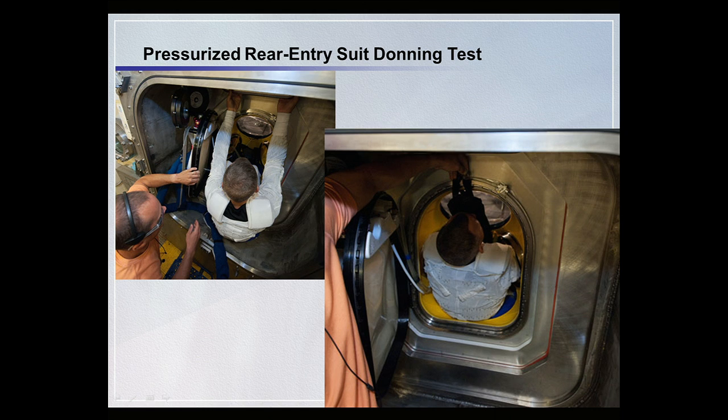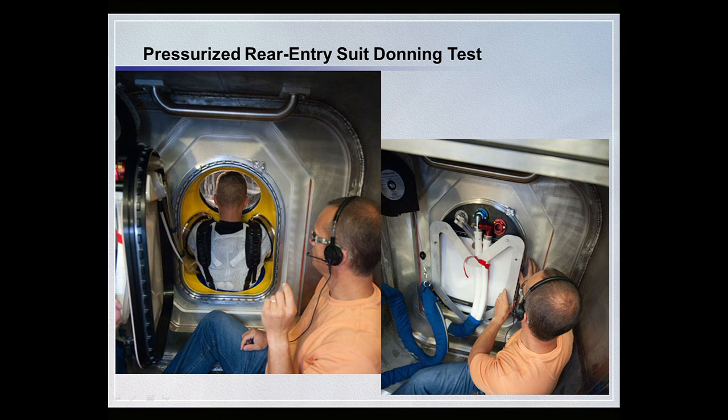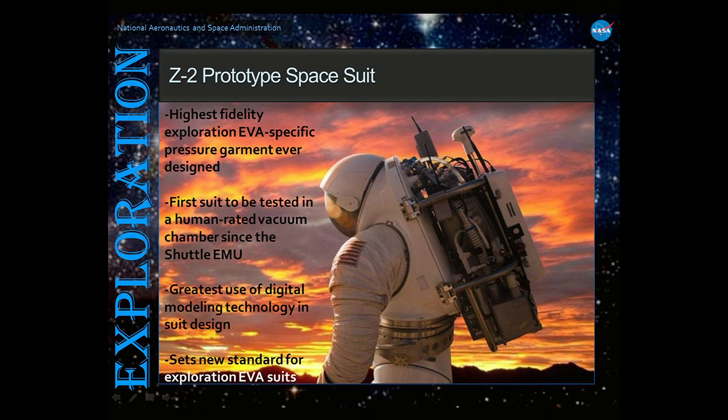So you sit down on the back, and then you start to slide in, and then we put some shoulder straps on you, and then we close the door. So that's how you get into a rear entry suit. Okay? And then the Z2 spacesuit is what we're currently building right now.